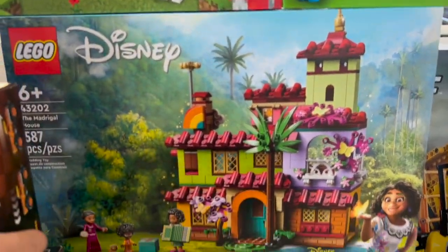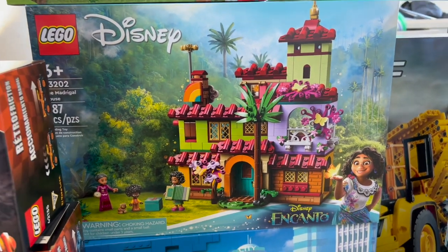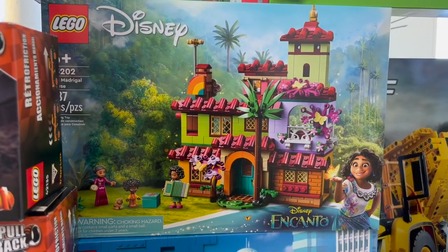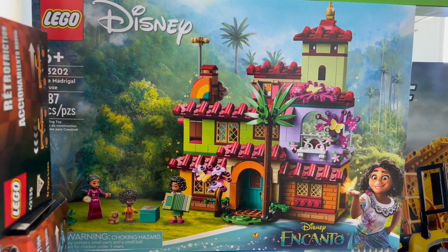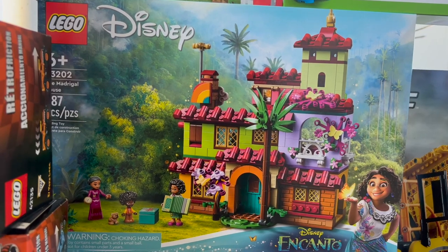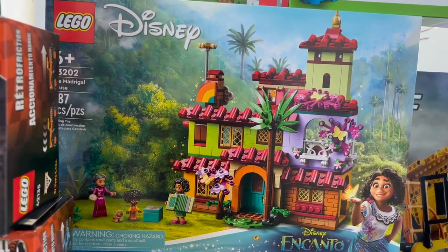Also in this kind of girl-oriented theme line, we have the LEGO Disney Encanto Magical House, which is a really, really nice house to get. I love the design and architecture of this building, and I have a lot of fond memories from watching the movies, so I definitely am very excited to build this set.